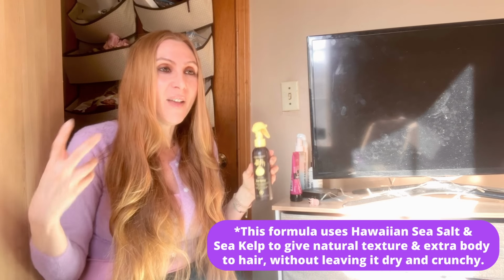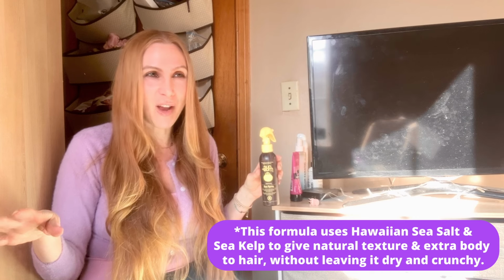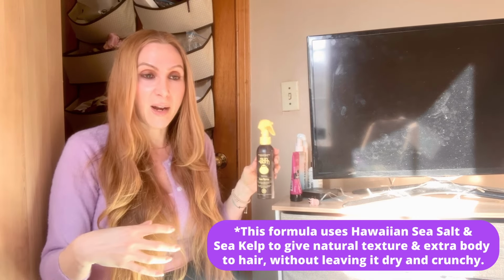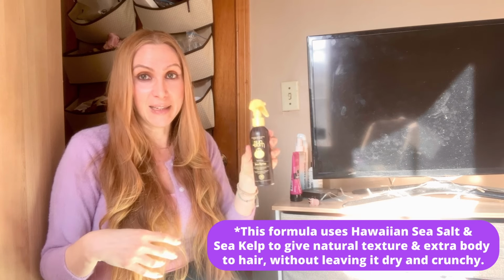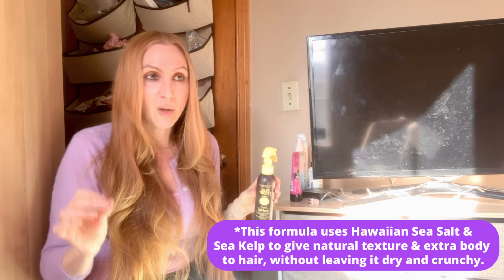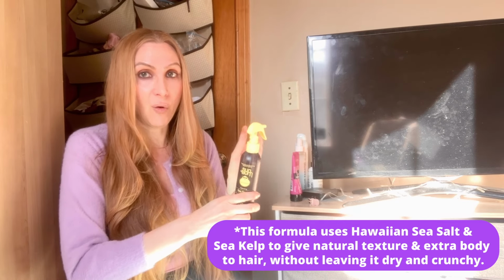And I've actually used it on damp hair and dry hair, and it doesn't really work on dry hair, it just made it a little bit sticky. So dampen up your hair or do this on wet hair, and I really like this stuff. Once again, very lightweight. You will feel it a little bit in your hair, but it won't weigh down your hair. So this I really like for finer hair.